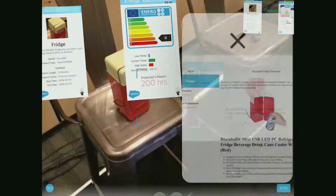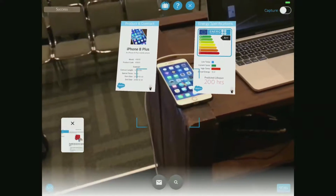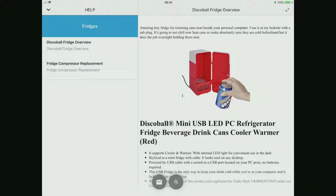I can even minimize that view and park it within the AR view and carry on working. And if at any time I need to go back to my knowledge, I can just simply click on that, and it will bring my knowledge back into view. So it's a really nice way of bringing the virtual world and all the information that we have in the Salesforce clouds to a single device that the engineer can use.